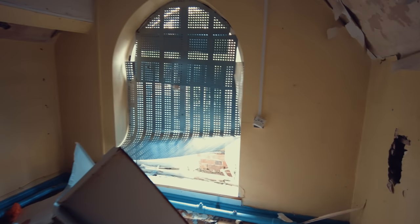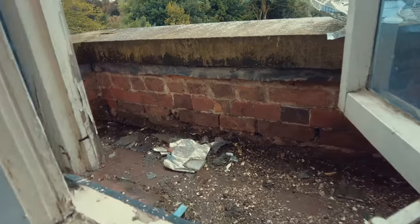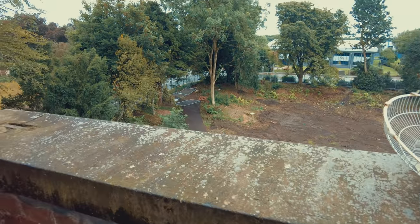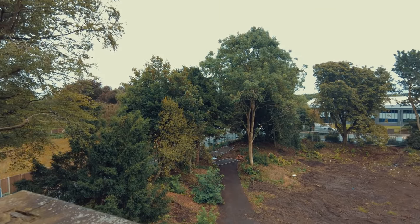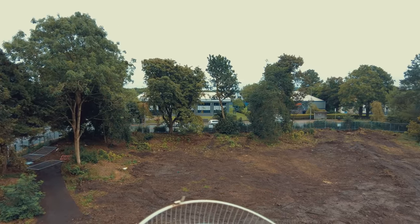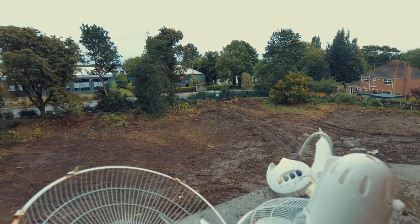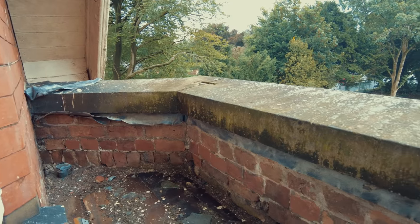Wow, yeah. If you look here, guys, we've actually got, oh, an opening to the outside now. I can't, ooh. Get through it. Well, yeah, I can actually. I'm just gonna lean you out of it and let you have a proper look. So, if you ever sat on this balcony back in the day, guys, give us a shout, man.